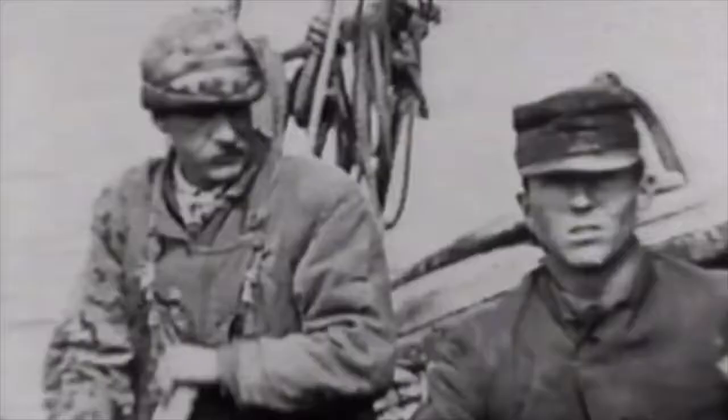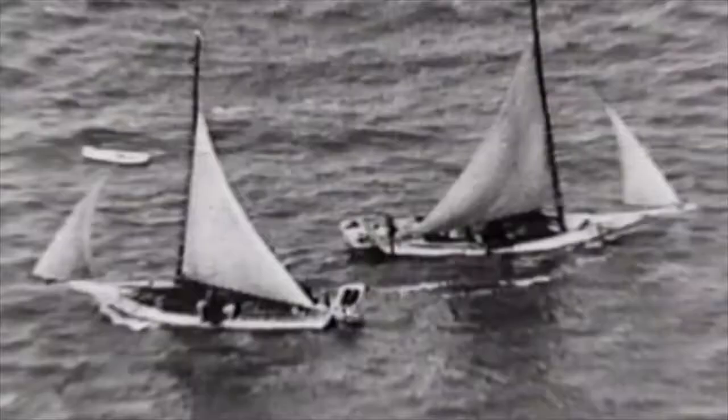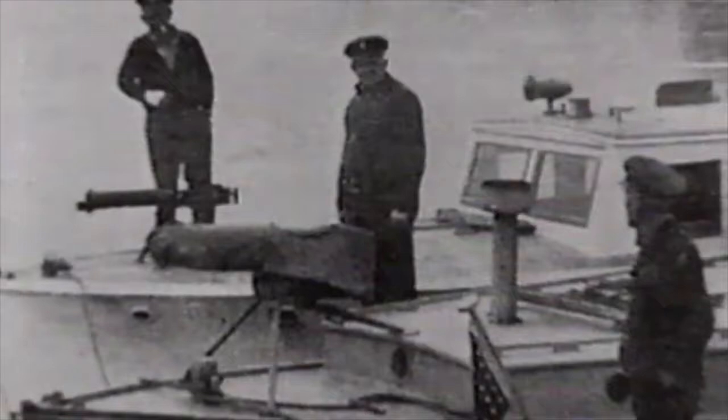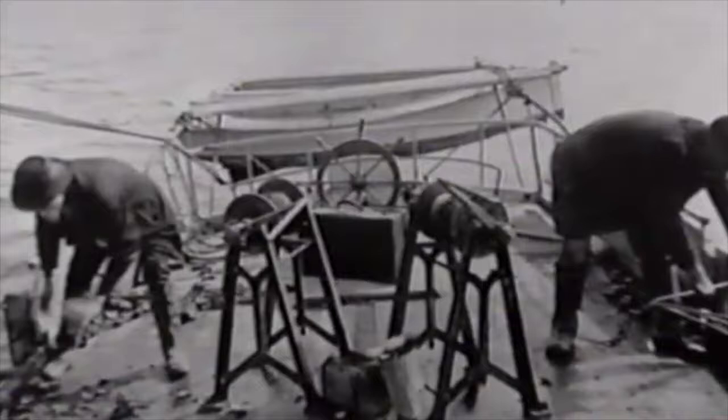Demand for oysters was unlimited. Competition was fierce. There was piracy and fighting over oyster beds. Rifle shots were fired between boats. Police patrolled the waters with mounted machine guns. It was an all-out oyster war. These men are long gone, but a few of the boats they labored aboard still survive.